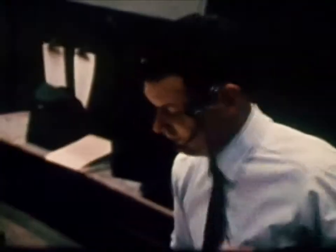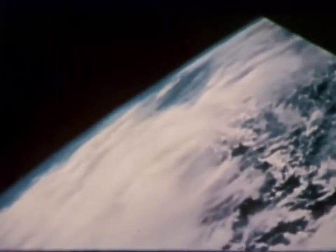Apollo 10 was headed for its initial parking orbit around the Earth. After the checkout in orbit, it was time for TLI, Translunar Injection, the burn of the S-IVB engine to send Apollo 10 to the moon.